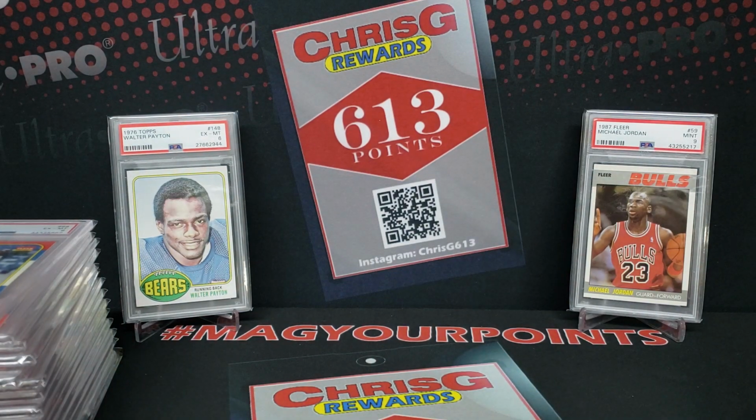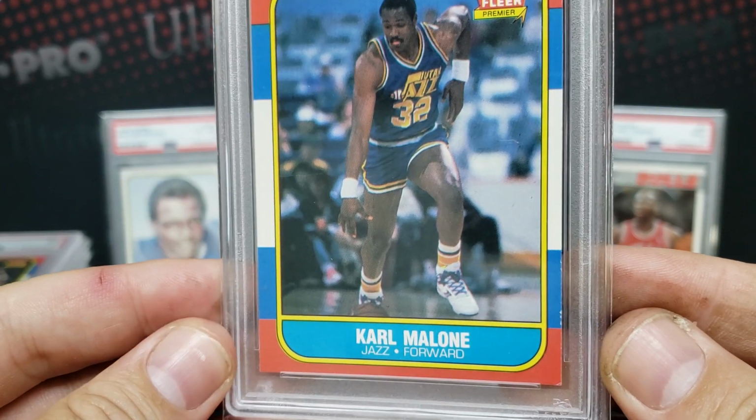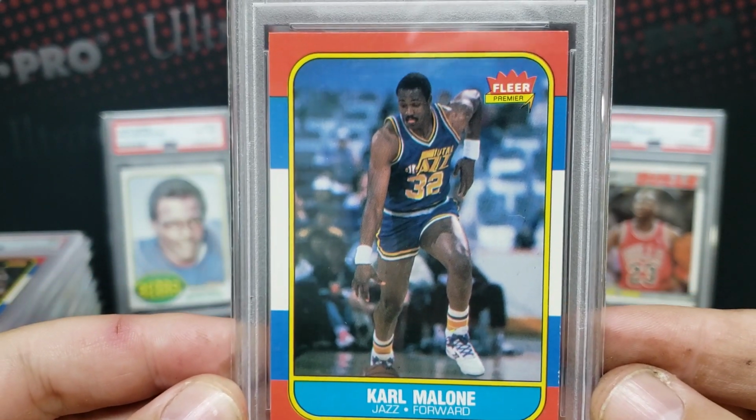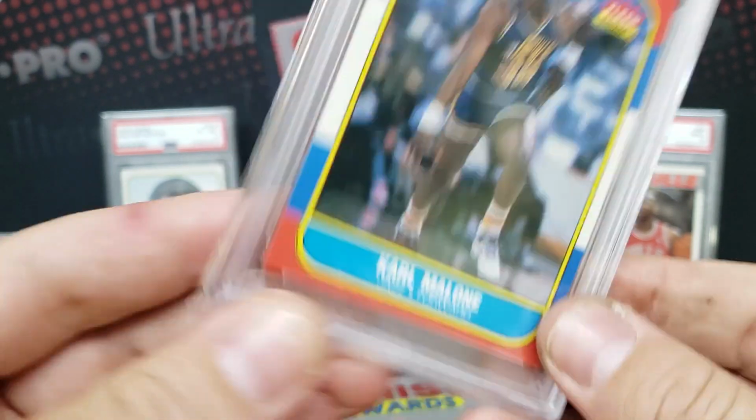own that. Next one here is going to be a Karl Malone. You can already see some white chipping along the right edge there. Off center, heavily to the right.